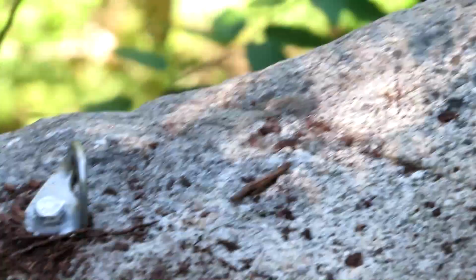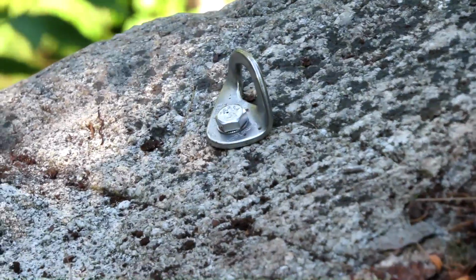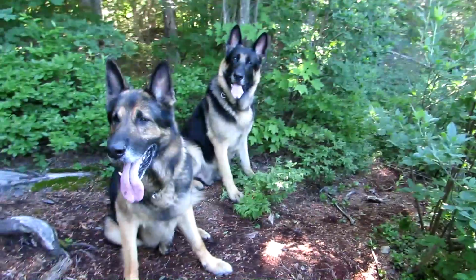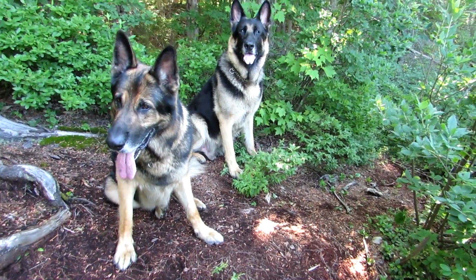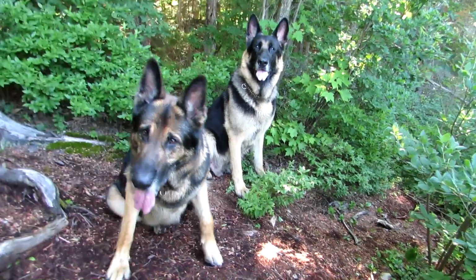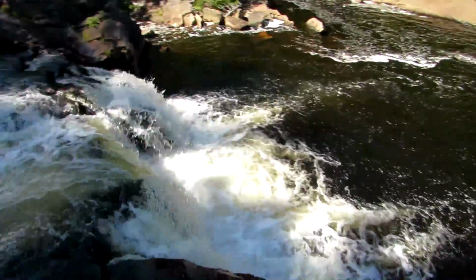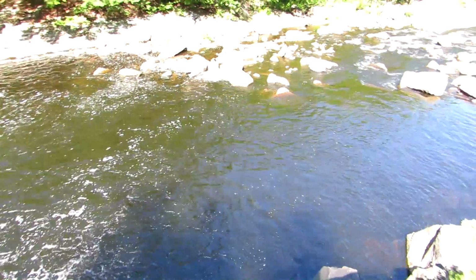We are at another area, and this is what's in the rocks here. These are protection anchors to clip your rope to, so you can go off the edge and down into the woods. What do you guys think, huh? Is this a good hike? No bugs. No bugs on either of ya. Okay, let's go. That looks like my bathtub right there.